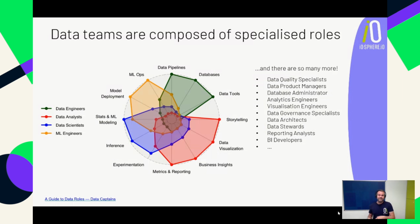Across the companies that I've worked in, different people with the same title will do different types of roles. And so it's really important that people start to understand that there's a lot of different types of profiles available to them. And different ones are going to fit different skill sets and different interests. And so it's actually possible for people from all sorts of different backgrounds to end up in data.